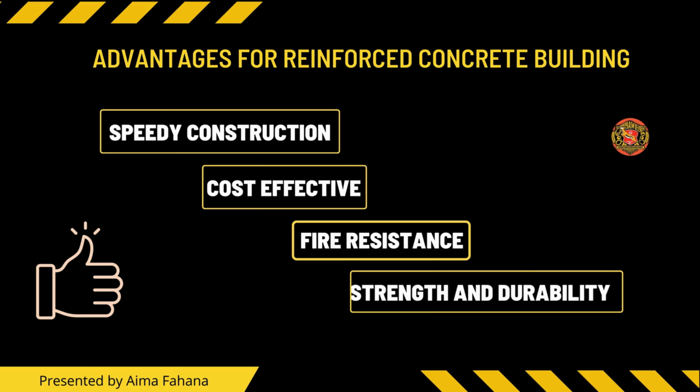Then it is fire resistant. Reinforced concrete is one of the materials with high fire resistance. Reinforced concrete provides concrete to protect the reinforcing steel. It will compartmentalize fire and prevent the fire from spreading through the building during a fire. Due to this, reinforced concrete became the main choice of material to construct structures like tunnels and data centers. The nature of the concrete itself does not allow it to catch fire, and the material is not affected by any weather such as rainfall and snow.